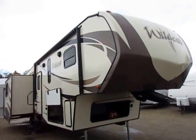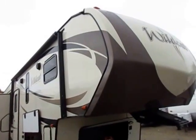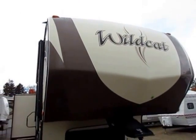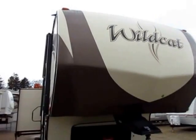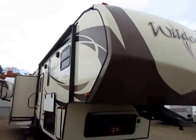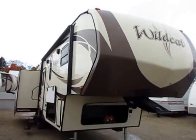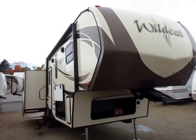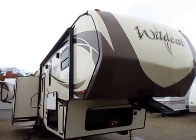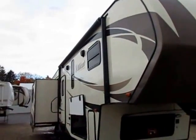The exterior here on a Wildcat, you've got a full color package. This is an automotive painted nose cap. So this isn't going to fade like a cheap plastic nose cap that you see in a lot of other brands. The hard part about that is you can't see it when it's brand new. You can't see whether something is painted or just color infused very easily unless you know what you're looking for. Got to do your homework on that kind of stuff.